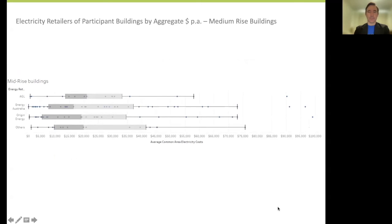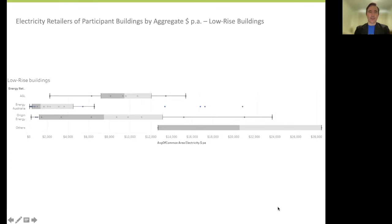Here is the same box plot, which shows the range of the energy costs for mid-rise buildings across the three top energy retailers and the others in aggregate. And here is a box plot of the low-rise buildings by energy retailer, showing the range of different energy costs for each of the three top energy retailers and all of the others in aggregate.